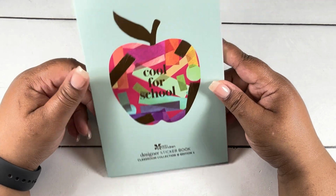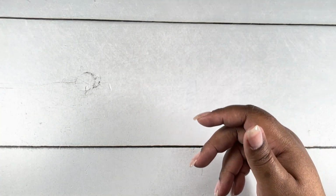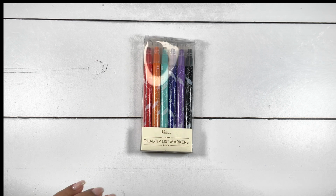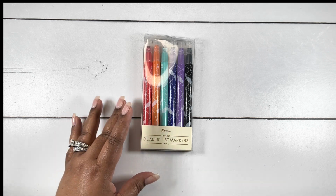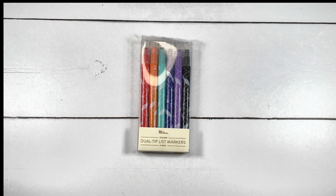Oh my. Now see, I believe I want to pick up another one of those because I love using those stickers. That retails for $15.50. And next, I am going to show you these beauties. They are the dual tip list markers. This is the thing that I am most excited to show you all out of the accessories.